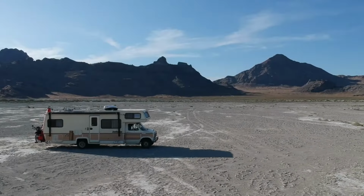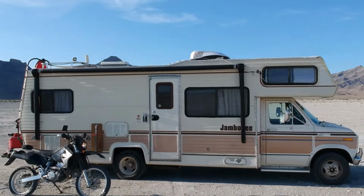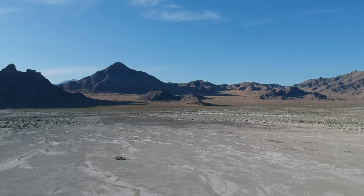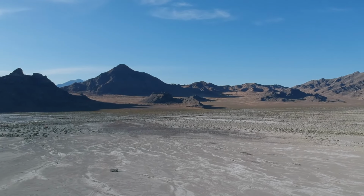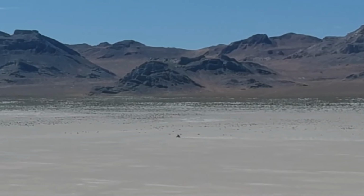And one of our favorite things to do is really do some remote, dispersed camping. Because when you're out there by yourself, you could just have a whole lot of fun.